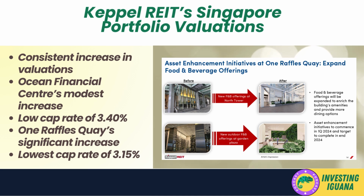The Ocean Financial Center, despite being the largest asset by value, exhibited a modest increase of 0.4%, possibly suggesting that its value is already reflective of its prime earning potential or it may be reaching a valuation plateau. However, the slight increase in valuation, along with a relatively low capitalization (cap) rate of 3.4%, could imply a stable income stream for investors, which is typically a positive sign for those interested in consistent returns.